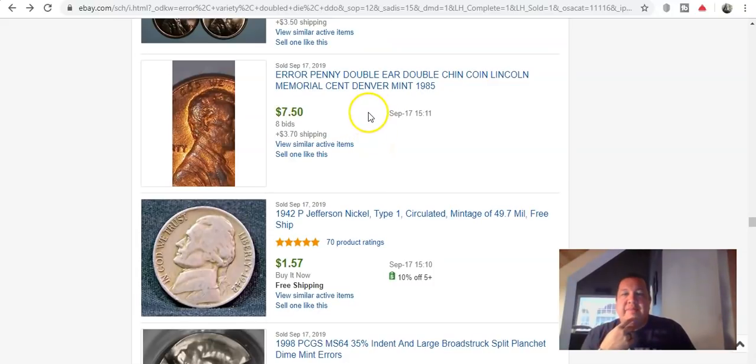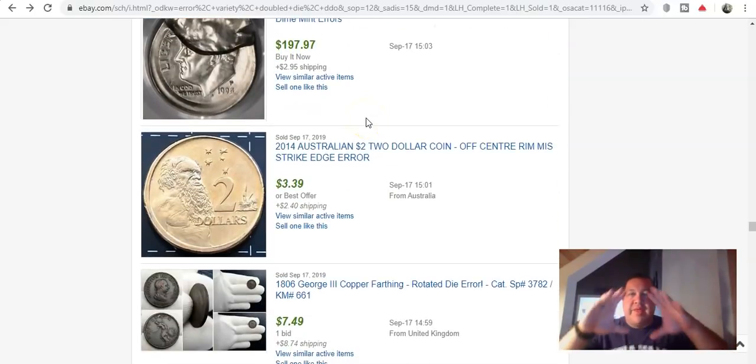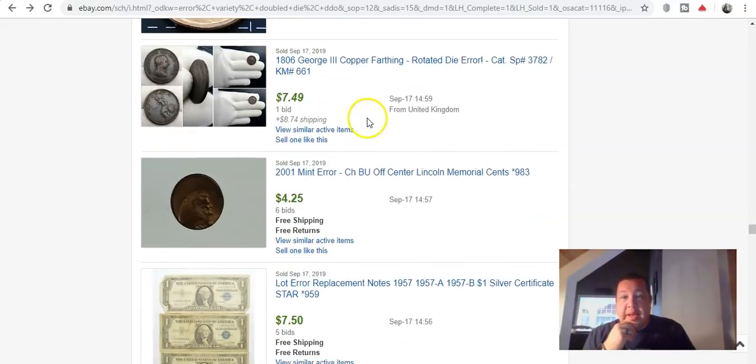Alright, 1985 Lincoln cent with some deterioration on this die here. It's pretty rough looking. Sold for about $11. Double chin, double... Yeah. Whenever everything is doubled out and it looks like you just threw Lincoln in the water and you see all the waves coming off of it, that's what die deterioration looks like. So some pretty neat errors in here.